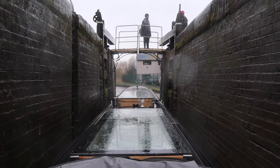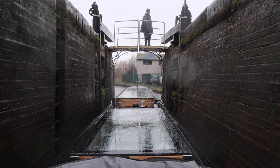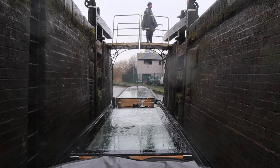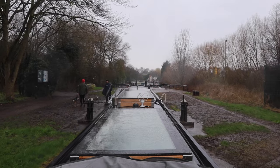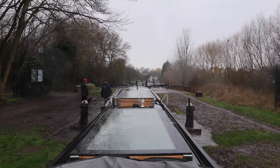That's a tight bend coming out of that lock. And because our boat's 60 feet, you can't turn till the very last second. Our friend Helen and their dog Precious had walked down from their boat to help Anthony with the locks. Anthony was going to leave me here, jump in the van, and then meet me at my final destination.